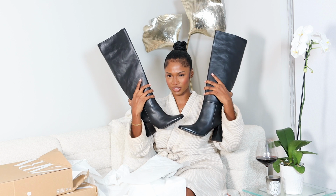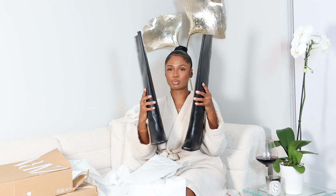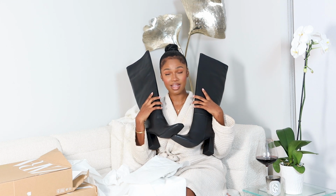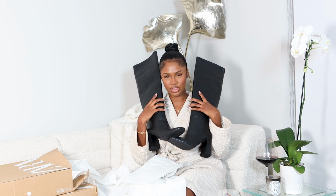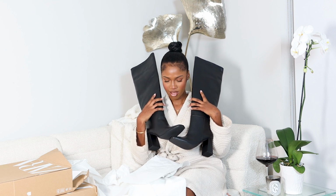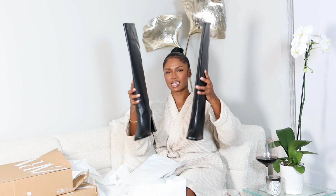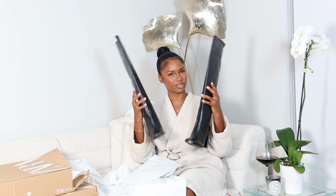All right, so what do you guys think? Do you like these? Are we feeling these? Are we feeling the clean black leather boot? Would you buy these? Should I keep them? I don't know. I'm trying to see something. The cowboy boots, I knew I was keeping. Without a shadow of a doubt, those are not going anywhere. These, I do like them. I do. I guess I gotta wear them a little bit more, but I wanna know what you guys think in the comment section below. Should I keep them? Did you like how they look?